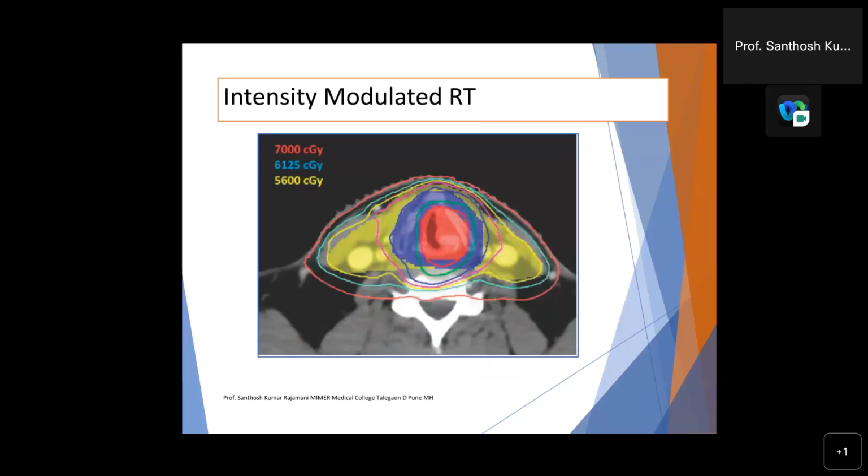And another new concept in radiation therapy is called intensity modulated radiation therapy. One of the biggest problems of radiation therapy is xerostomia. Patients cannot tolerate xerostomia, and the way to prevent xerostomia after post-operative radiation therapy is intensity modulated radiation therapy. Here the intensity is modulated using multi-leaf collimators, and the beam is thrown around in such a way that the surrounding tissue is not damaged and the tumor is selectively targeted. So this is the new modality in radiation therapy, called intensity modulated radiation therapy.